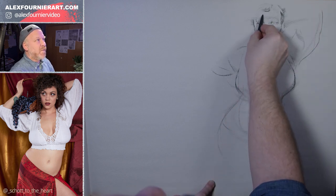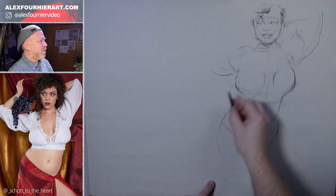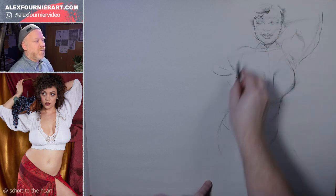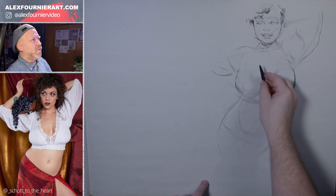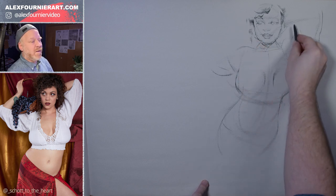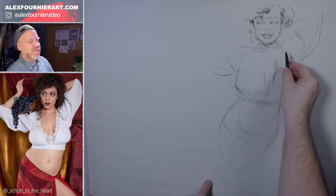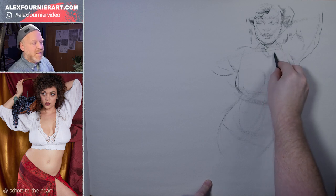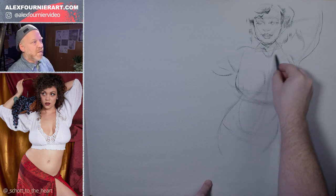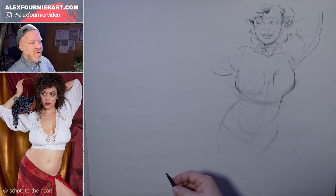Okay, we've got some eyebrows going to come up here. So we've got some hair coming across there. Okay. I'm trying not to fully commit to the hair yet. I'm just getting a few tones. Okay. And kind of just trying to get the volume of it. Okay. All right. So then I'm going to try to get to the bottom of her neck here and the collarbone. Okay, that'll work.